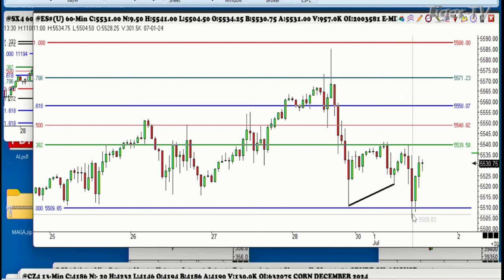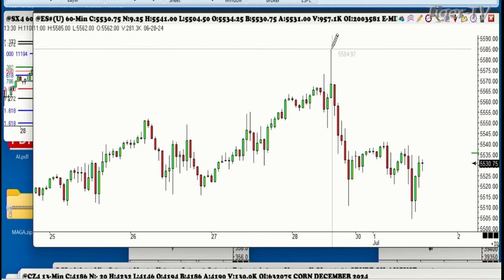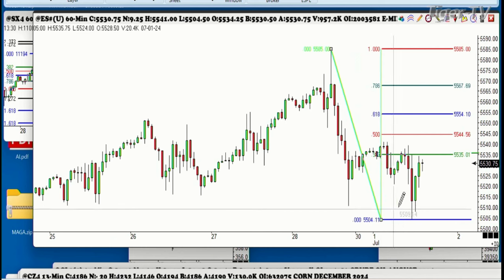55.39, and now we've made a lower low, and when we make a lower low, we always want to go back and find out what that new number will be. So if you go down from your high down to your low, there it did, went right up to it again. So as long as we don't get much above 55.40, this has got a chance to sell off a little bit longer.